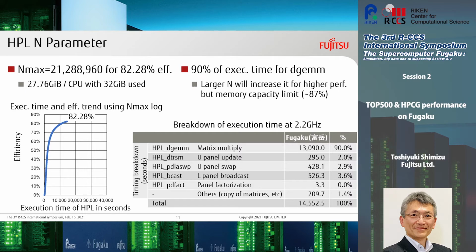28 GB of memory was used. Since the memory capacity of 4 HBM2 is 32 GB in total for the CPU, 87% is used. The table on the right shows the breakdown of the execution time. 90% of execution time was used for DGEMM.